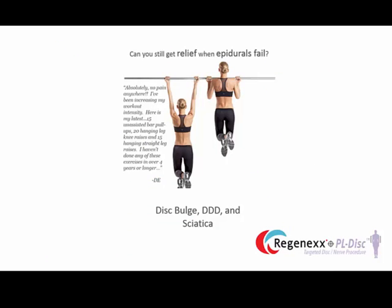And this is a patient story. This is a patient who had a bulging disc irritating a nerve, and this is the kind of thing that we can see and that we see in hundreds of patients that we treat like this a year.